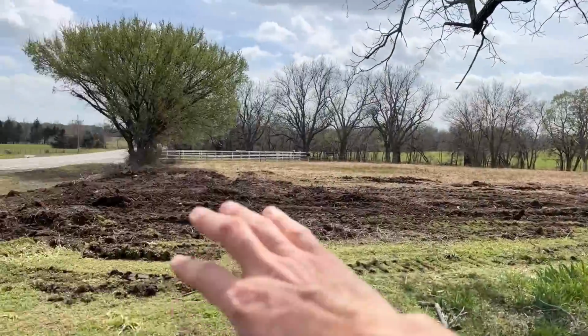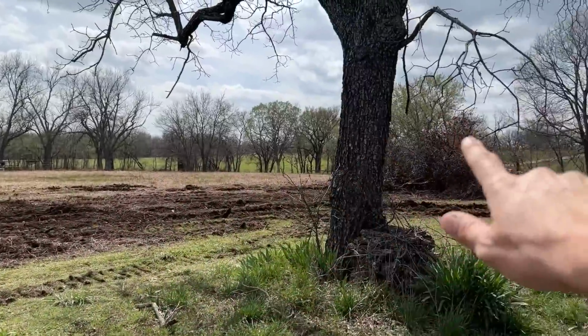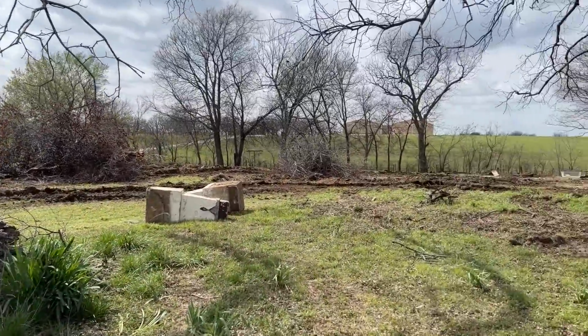So all of that fence is gone, all that brush is gone. It's all piled up over here. You can't even tell the house was there.